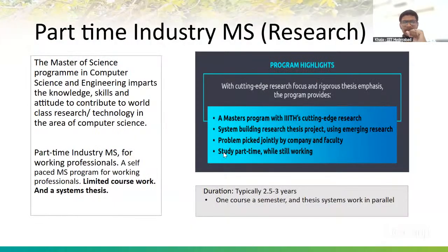In a part-time industry MS, most of the technological things, when students come from industry, the research happens at a greater level. In India, most of the universities may not have these experienced people in research. We usually find these research students in European countries. But this program is designed with limited coursework and a systematic thesis approach.